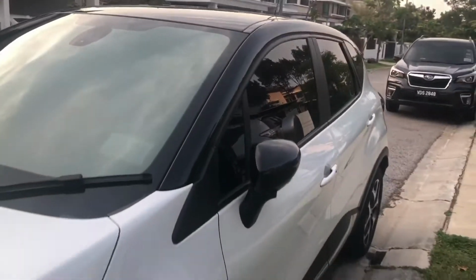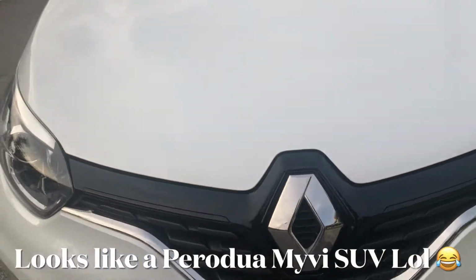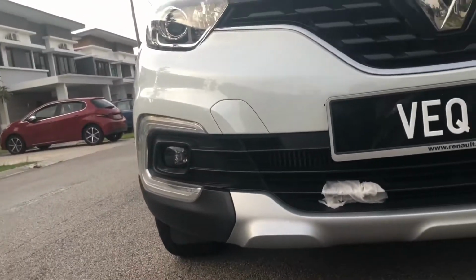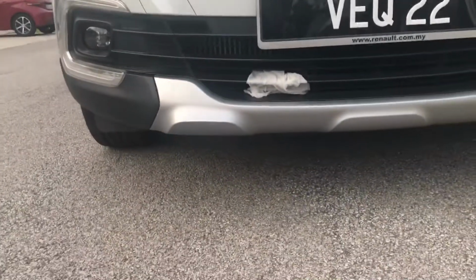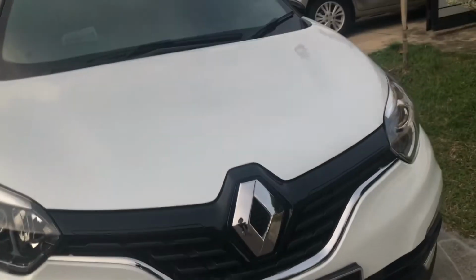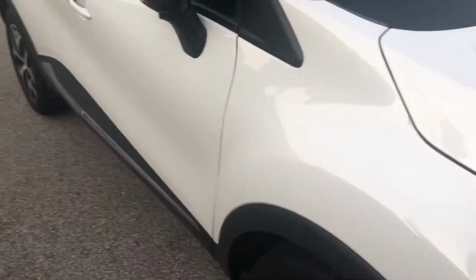So let's move on to the front now. The front LED headlights are standard. We have a huge grille opening. This grille is real, don't worry, and the grille down here is real too, but those side vents are fake. It does have a huge Renault logo as usual on a Renault car. It does have fog lights. It does have a silver trim at the front, which makes it good, but there's no front splitter. I mean, this is not really a sports car, so who cares really? So that's the exterior of the car.